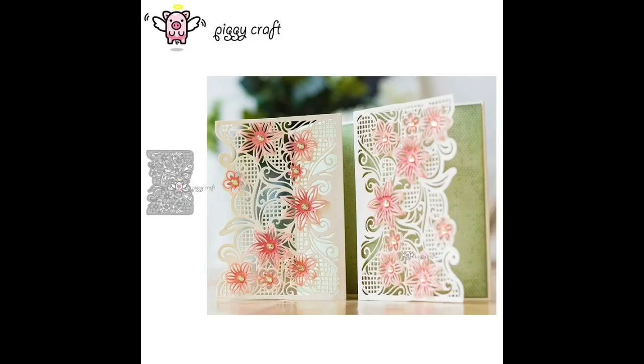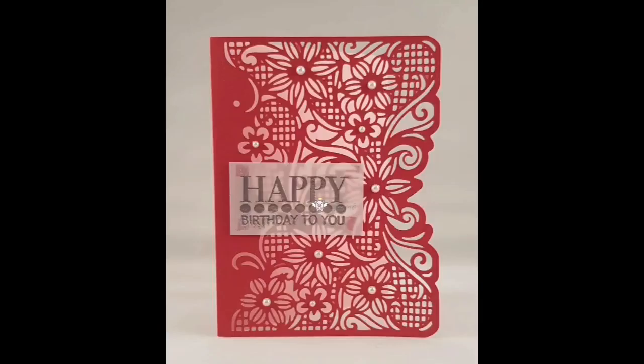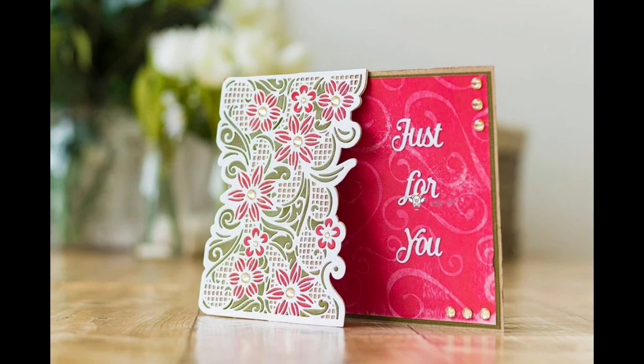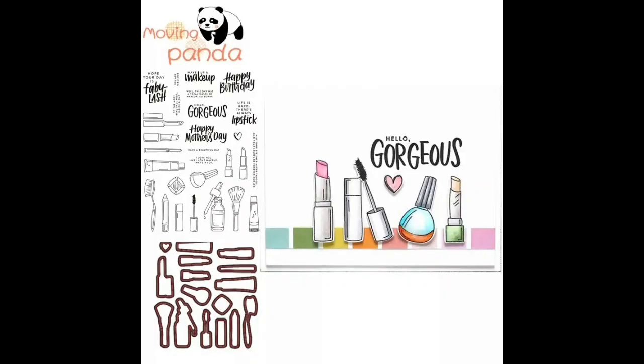Then we have this, like a background die. You can use it on the sides of cards or on tuck spots, etc. Just very pretty. Look how beautiful that is and how lacy. I mean, you can make really super fast cards with that die. You would just need to put some little gems in there.